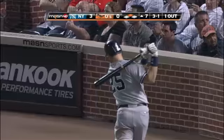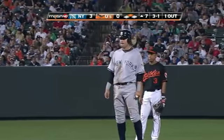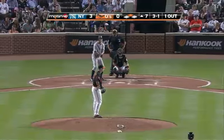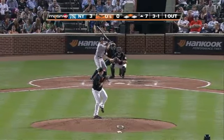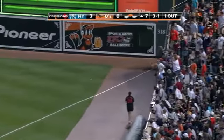Damon has also had great numbers against the Orioles, a .301 lifetime hitter. 104 RBIs in 182 games. Damon takes that to the corner. It is a foul ball.